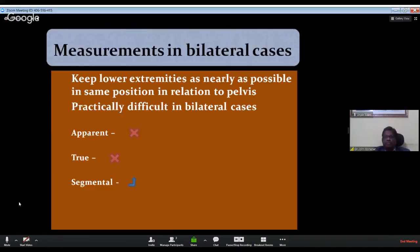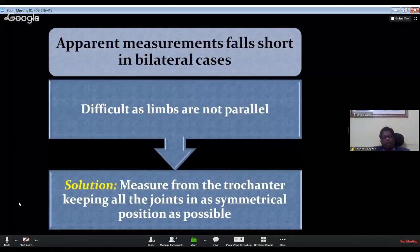And then measurements in bilateral cases. Keep the lower extremities as nearly as possible in the same position in relation to the pelvis. Practically this is very difficult in bilateral cases. You can't do the apparent measurements. You can't do the true measurements. What you can do is the segmental measurements in bilateral hip cases. Apparent measurements fall short in bilateral cases. Why? Because the limbs cannot be brought parallel.